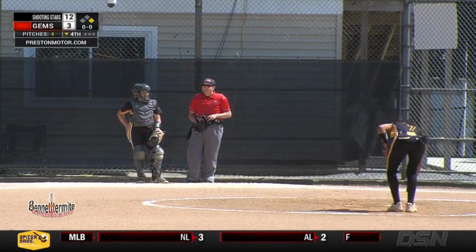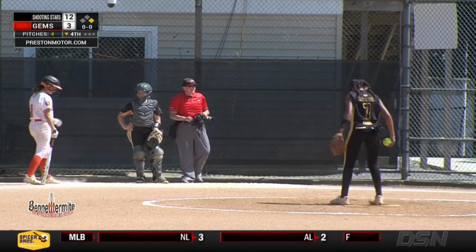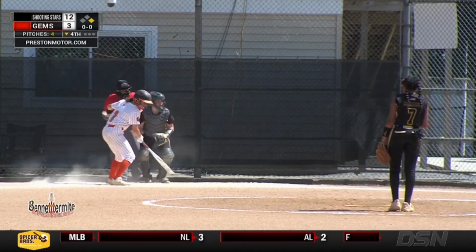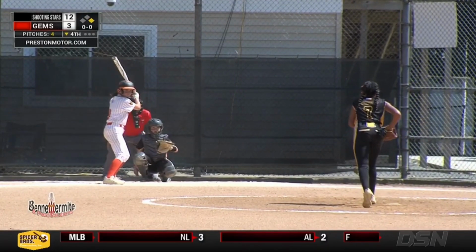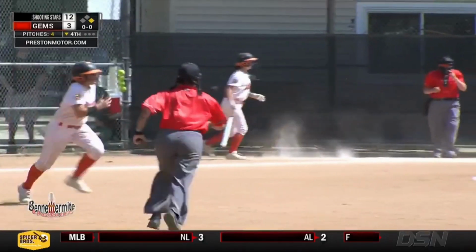So here come the Gems. I mean, we've seen some crazy things here at USSSA, so I won't say it, I promise. But, you know, the Gems are going to put up a fight to the end. Jordan Bunch, 2 RBIs today and a 2-run double back in the first inning. She's also 1 for 1. It's been a very good game for the Gems.